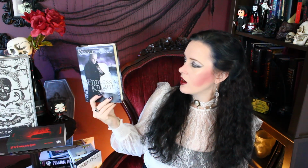Love it. Endless Night by Kelsey Cole from the Arcana Chronicles. This is not a vampire book, I am to understand, but it's a Death and the Maiden book, which is my jam. I have done a series on all of my Death and the Maiden and Grim Reaper focused books, which this obviously belongs to.